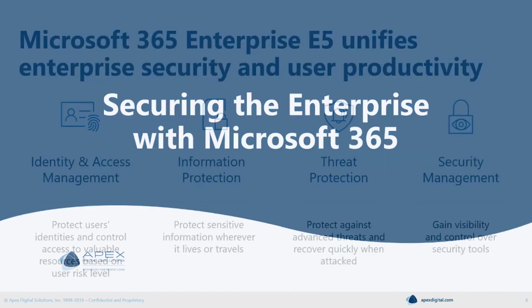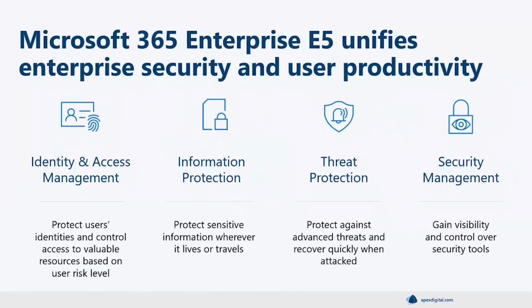Great, thanks, Jamie. To start out with on this slide, we're going to be talking about the 4 pillars of the Microsoft 365 Enterprise E5 security suite of tools. The intent and goal of all of these tools and the features underneath these tools is to provide the most secure environment for an organization. Again, as Jamie said, while not hindering user productivity. That is key for every organization.